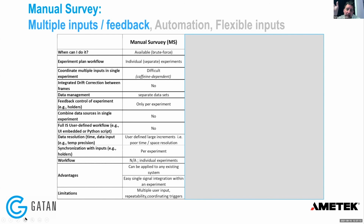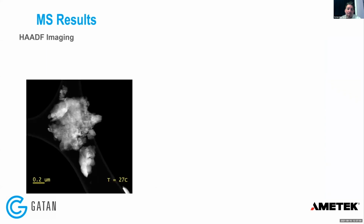We could just do an experiment. We can do an experiment at, you know, room temperature. We can do an experiment at 100, 200, 300 degrees. But it's hard to coordinate that. You know, I say caffeine dependent. And you have to coordinate drift between the frames. So there are all these caveats, I guess I'd say, that we have to consider. So, but we can still do it.